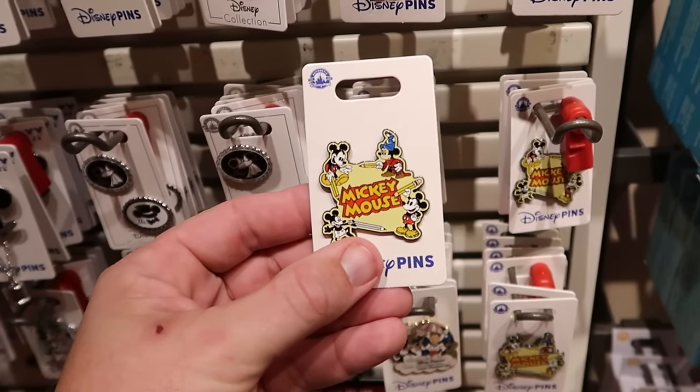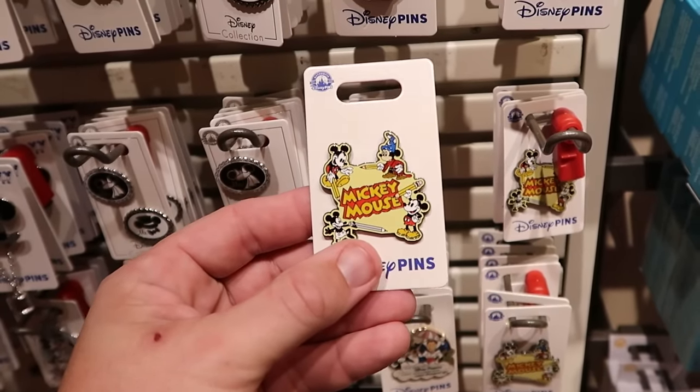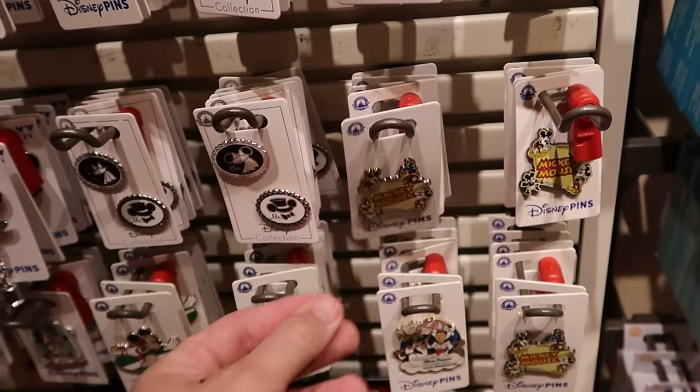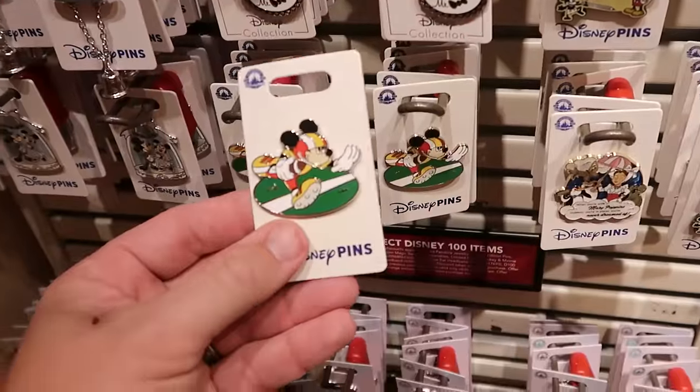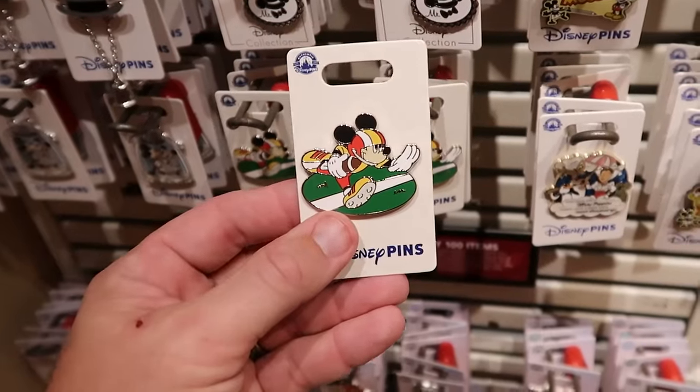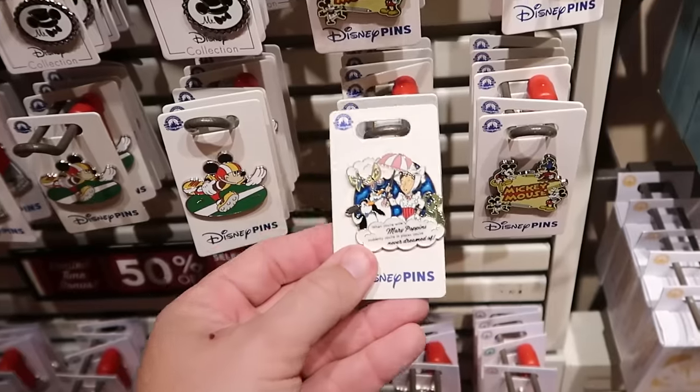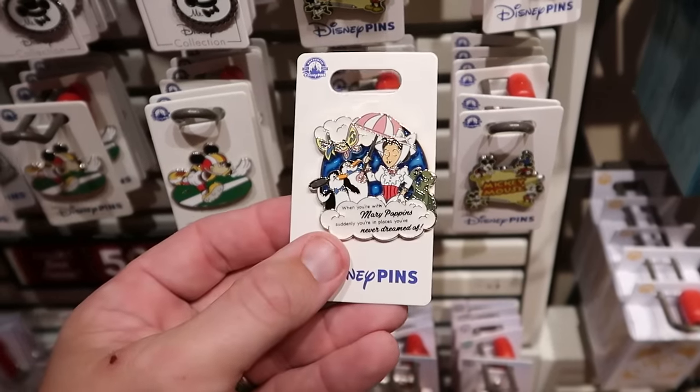Underneath there is a brand new Mickey Mouse one. He's holding a bunch of pencils. You have Sorcerer Mickey, all different classic Mickey Mouse designs. That one's $11.99. It looks like there's even a brand new Mickey Mouse pin playing football. Tons of new offerings here. That one's $11.99. And then right next door is a Mary Poppins pin.